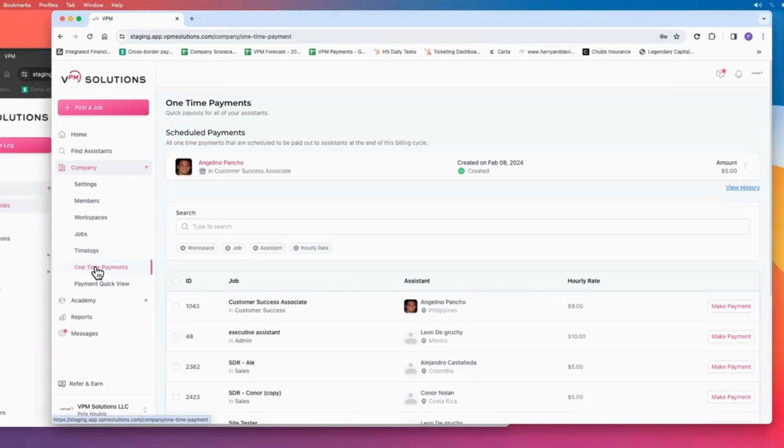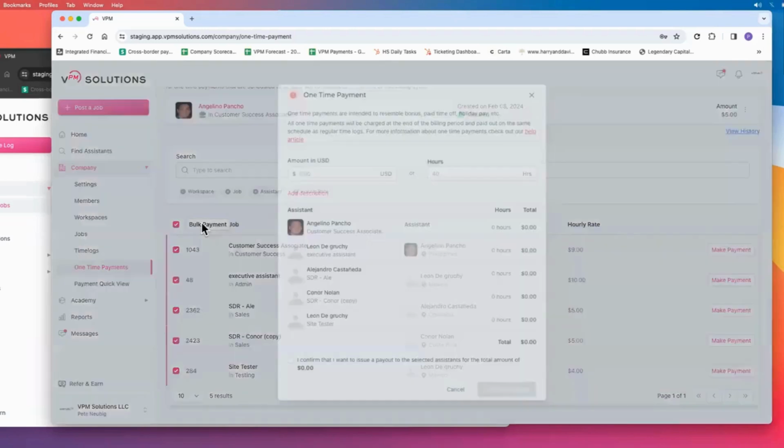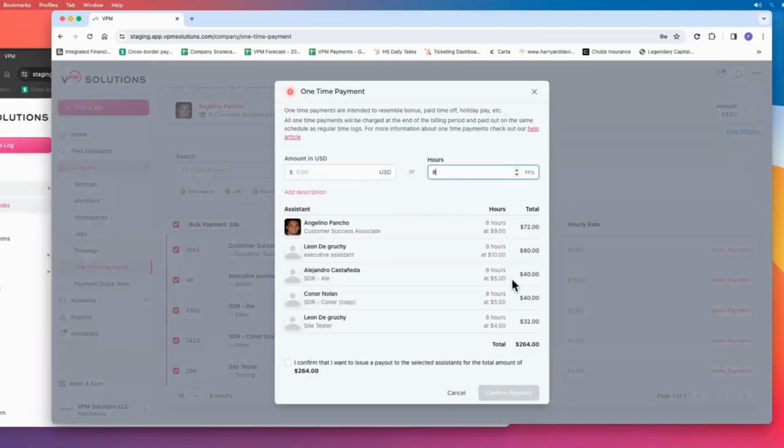With one-time payments, this was people kept asking, "Hey man, I've got a bunch of people. I'd love to give everybody a day of pay during Christmas." Well, now you can simply click here, click on bulk payment, and you can give them a fixed amount or you can give them hours. What I like about the hours is notice here that these guys have different hourly rates. So if I give one day's pay, I don't have to calculate how much to give Angelina for one day, Leon, Alex, Connor. I just put in my hours, I confirm it, and then I confirm the payment.